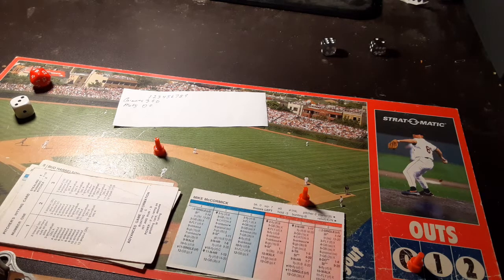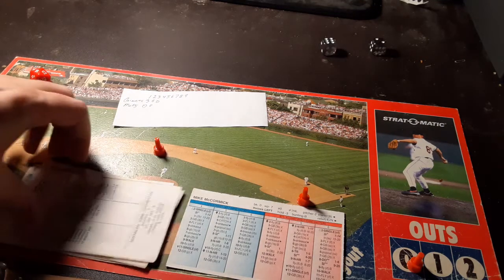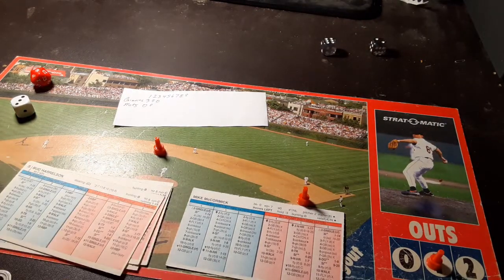3-5. Grote will go to second, and Shaw will reach on a fielder's choice. So runners will remain on first and second. There is 1 out, and that'll bring up the top of the order, and Bud Harrelson, who walked his first time up.